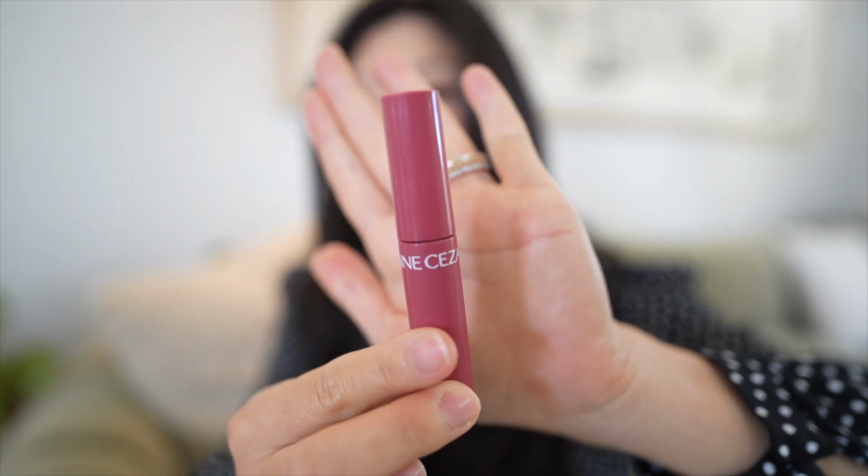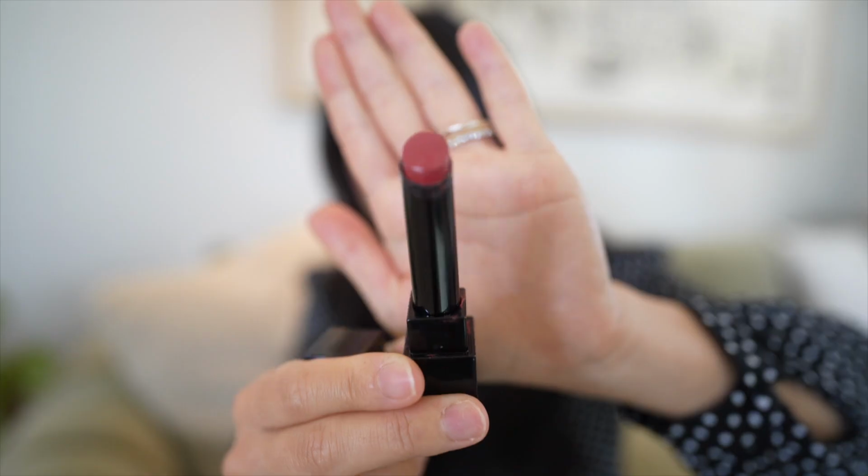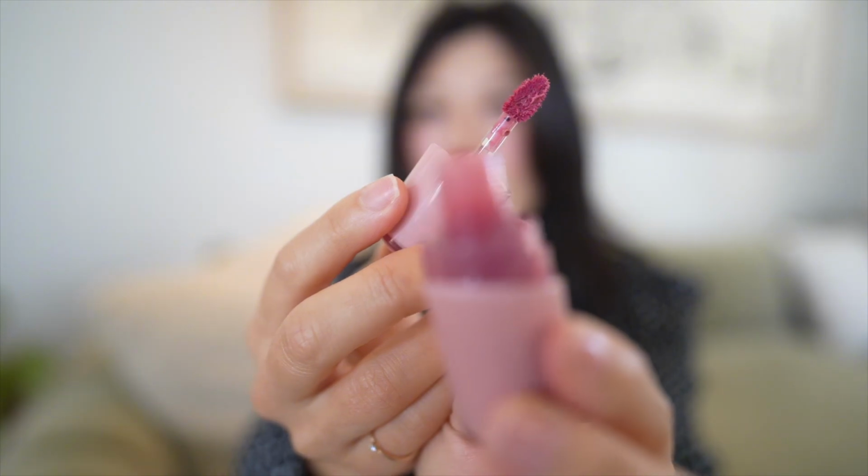My top 3 favorites right now are the Watery Lip Tint by Saison, and then I also love Kate's Lip Monster lipstick. I am actually wearing this Kate's Lip Monster shade in 7 right now. And then I also love Hince, which is a Korean brand, but they have their lip glosses over in Cosme as well. For Hince, I have the shade Raw Grape here, but I also have the shade Raw Cocoa, which I love as well.